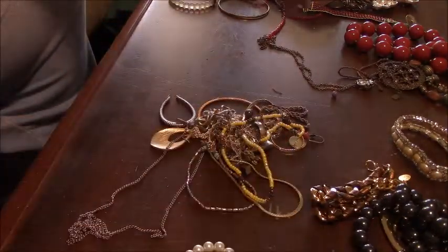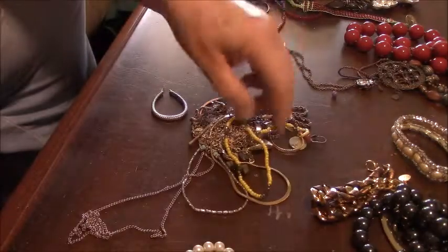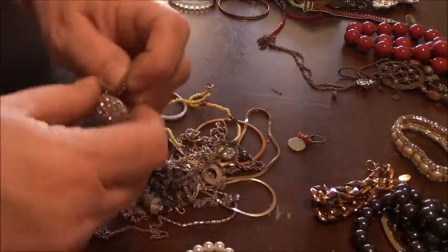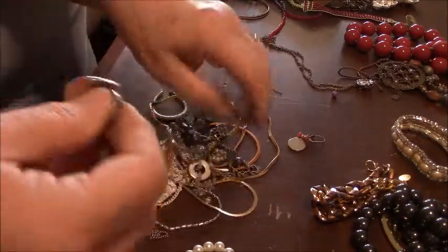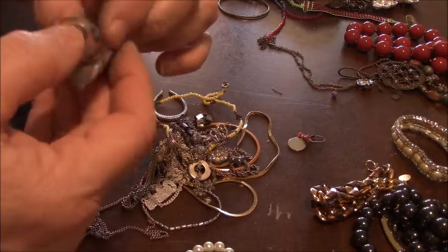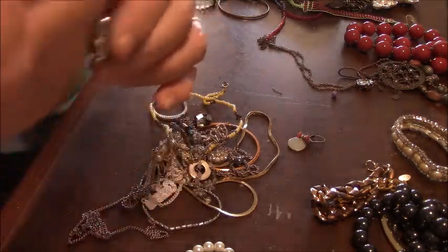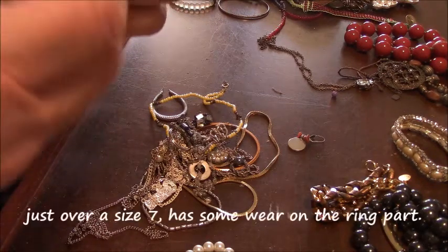Here's a single earring. I didn't get too many single earrings, just a handful of them. And that's pretty good. I remember with Goodwill, one box I had like 160 earrings and kind of complained about it. Somebody commented that that was an awful lot of complaining for one video, but I was annoyed because that was a lot of single earrings that were basically useless.